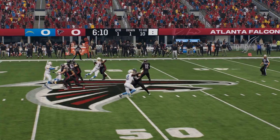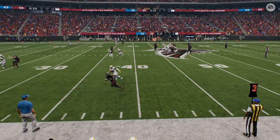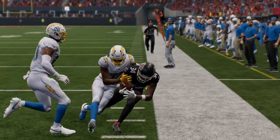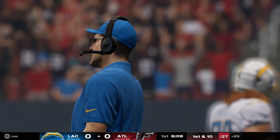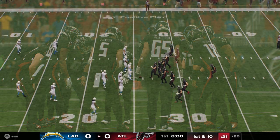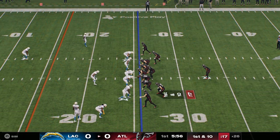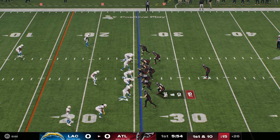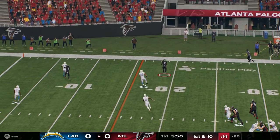So after that turnover on the opening drive, the last thing you'd want to do here, Mike, is go back on the field and just go three and out. So they pick up a first down. They're able to extend this possession. It's going to go a long way towards just settling everybody in that offensive huddle down and letting the rest of this game unfold. Oh, a first down throw for Cousins.